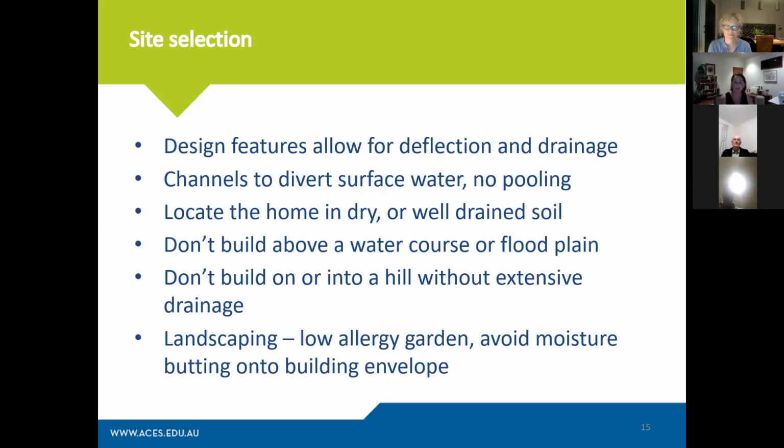Not building on or into a hill, because you will need extensive drainage and retaining walls. I mean, there's systems like hydro seepage now where they actually build pits that can help divert water away before it hits the buildings, but all of those sort of mitigations can be very expensive. So if you understand the block and the drainage, you should always over-engineer your drainage. That's a really important part of it, because if you don't have good drainage on that block, you can end up with other problems, and you spend all this money to build this beautiful house, but you don't get the basics of your foundations and your drainage right. That can be an issue.